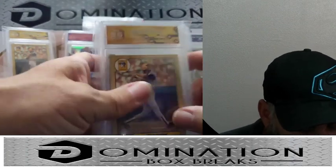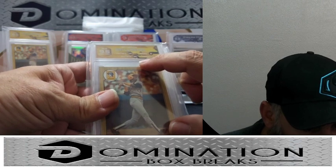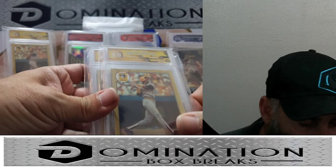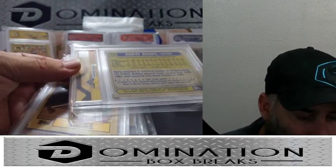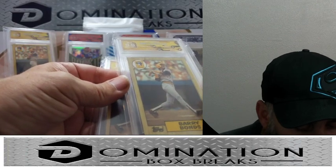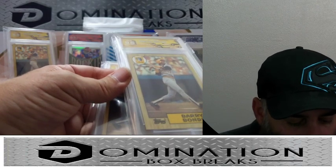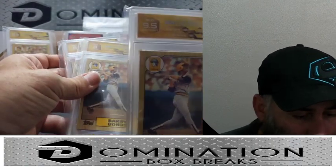Let's look at the 9.5. Has an 8.5 corner, a 9 edges, a 10 centering, a perfect, you see that does not look like a 10 centering to me. Maybe they didn't take that off the back. But a 10 centering and 9.5 surface to give it a 9.5 gem mint.